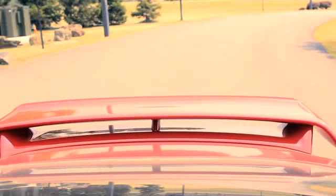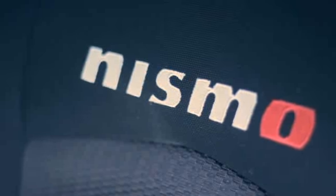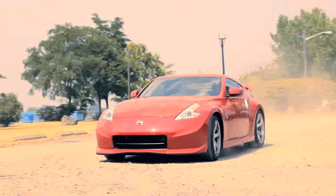And then the bodywork that generates downforce, 150 foot-pounds in the back. But really, it's not for grip, it's to balance the car, to make it work better at speed. The Nismo tach and a shift light, and frankly, way too many Nismo badges in the interior. All this plus Nissan Synchro Rev Match, VDC, traction control, a carbon drive shaft, and direct injection.